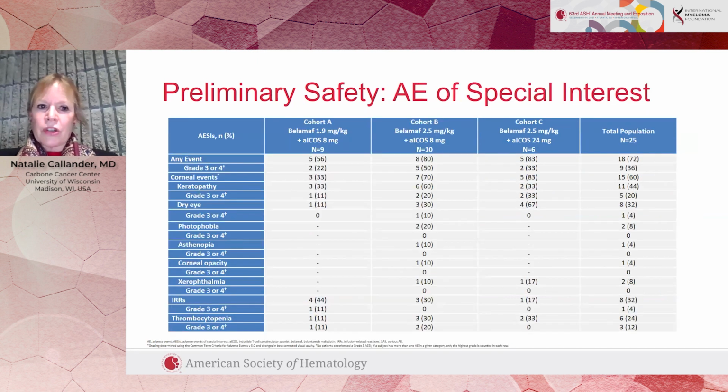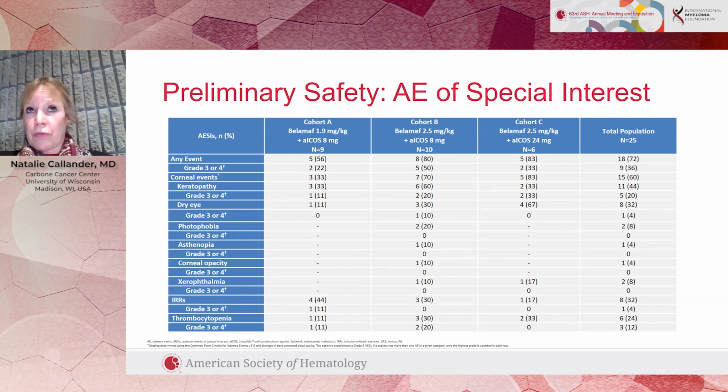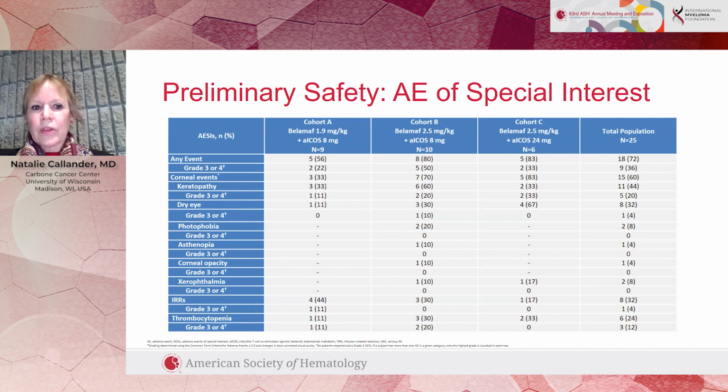So belantamab, as I mentioned, has been associated with a side effect called keratopathy. And in this particular study, the overall rate of keratopathy was 60%, or actually 44%, excuse me. And in terms of grade 3 or 4 keratopathy, and that would be one that would really be symptomatic, that was only 20%. And although that level is high compared to DREAM2, the rate of keratopathy in that previous study was 74%. So this seemed to be somewhat better. There were some patients who had some dry eyes and some other side effects, but they tended to be mild.